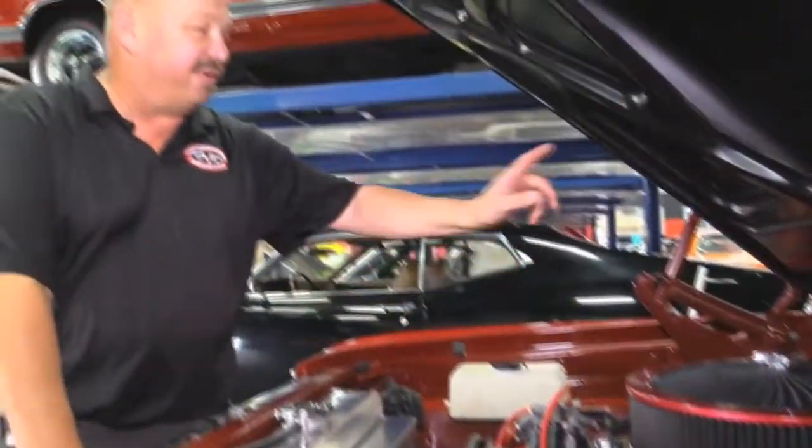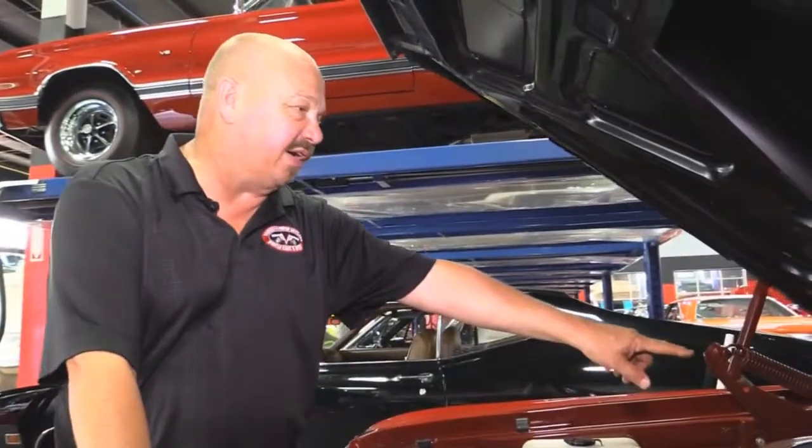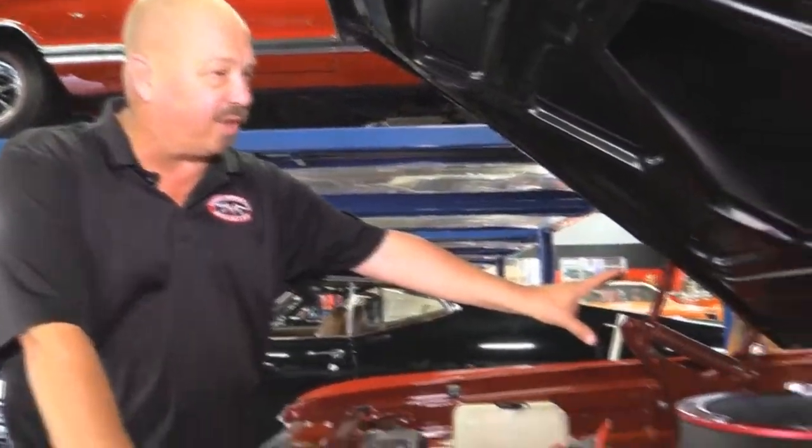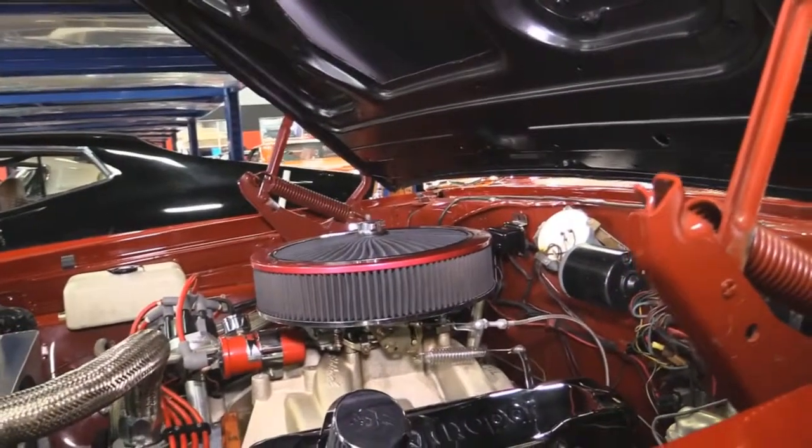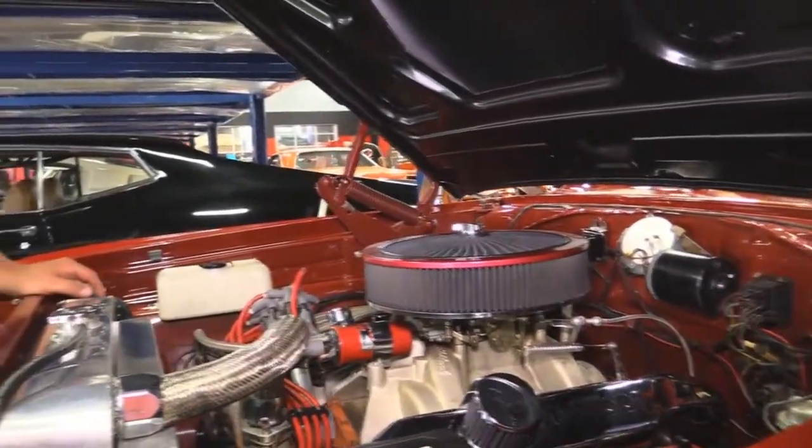I love it. We've even got the MSD box here on the firewall. Now look at the paintwork on the firewall and the inner fenders. She looks great. Pull into any car show, start winning trophies.